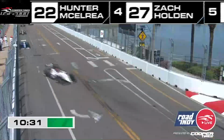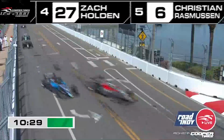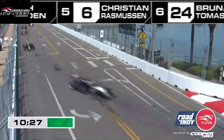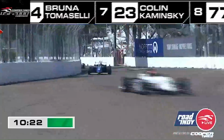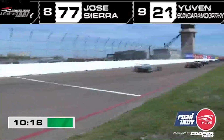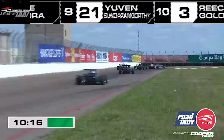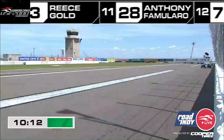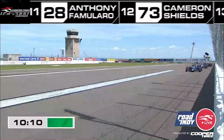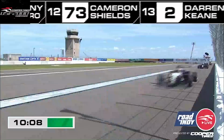Holden had a great run, got on the outside along McElray, but then he lost the corner, and there was a move right there. Holden to the inside, book it in turn number 10. But here comes Rasmussen back. He crisscrosses him and takes it back before 11. Rasmussen answered back with a great move. Now Holden under the attack from the rear. That's Kaminsky and Tomaselli. They're both coming. Great racing here right now.